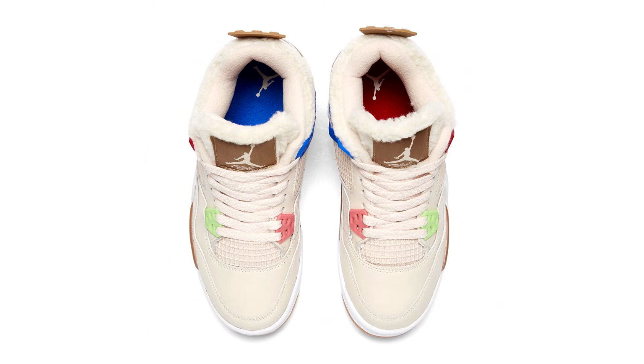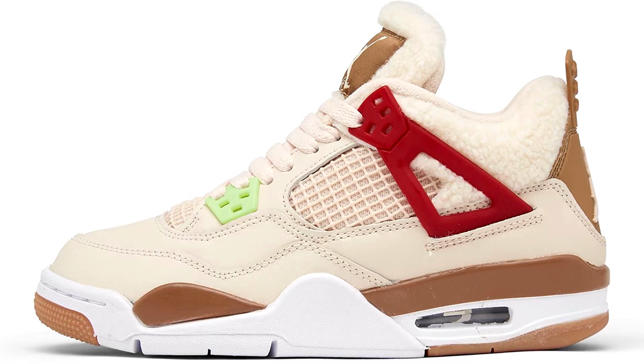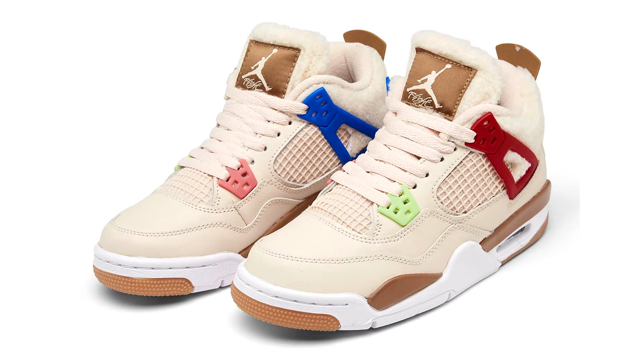We have a release date for December 15th, and originally they were set for November 5th, but they got pushed back. So they release next week. If you want to give these as a gift to someone who really loves to wear stuffed animals on their feet, this is the shoe for them.